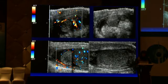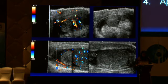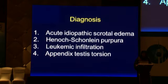In this case, this is a similar image that I showed you before with the rounded avascular lesion in between the epididymis and the testis here, and a normal appearing testis. So the diagnosis here is acute idiopathic scrotal edema. So if you haven't seen it before, congratulations. Now you'll never mistake it for anything else.